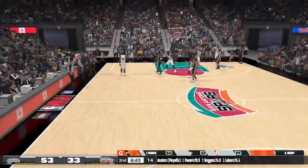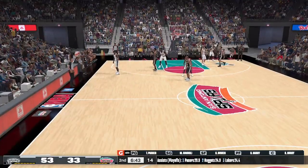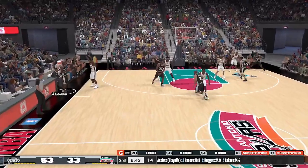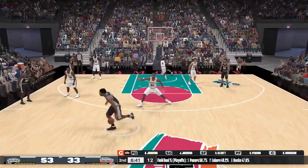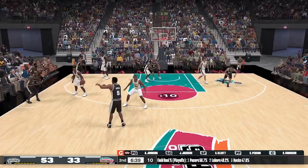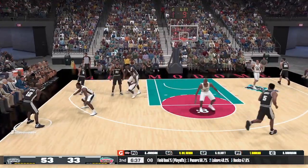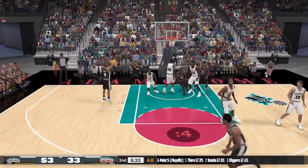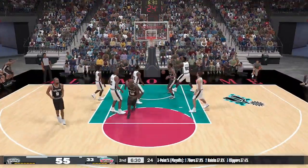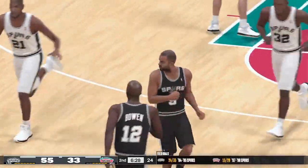Yeah, clearly he had an established position there. Duncan, he's checked in for the Spurs. Del Negro comes in for Jackson. The Spurs also with the sub. Duncan's checked in. Pass to Bowen. And it's Parker in the corner. Just 5 on the clock. From 12 feet out. And he makes that one. Tony Parker. Parker's got his 2nd basket of the game.